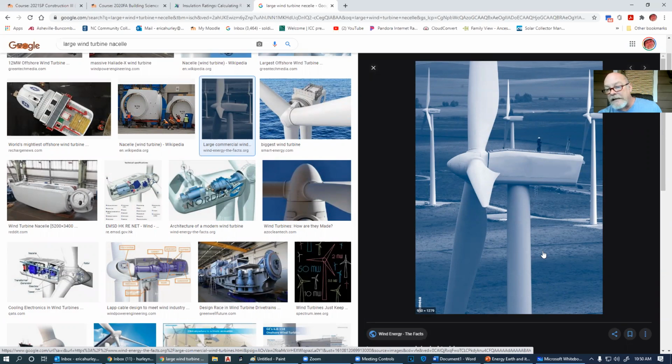And there it gives you an idea of the size of this nacelle compared to a person. This is probably about an 8 or a 9 megawatt turbine. So think about almost doubling that to a 14 or 15. This would actually increase in size by twice. So we're talking about a good size mobile home sitting on top of this pole.